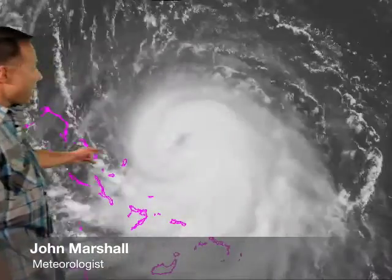I'm meteorologist John Marshall, updating on Hurricane Joaquin, which continues to strengthen over the eastern areas of the Bahamas. This storm is rapidly developing. You can see by the central dense overcast, it's like a buzzsaw in the western Atlantic, just east of the Bahamas. The storm is working toward the west and unfortunately will affect portions of the central Bahamas. They are now under a hurricane warning.